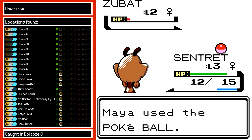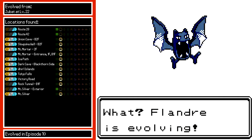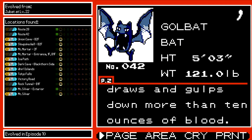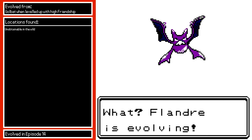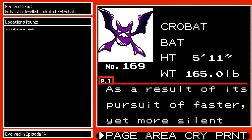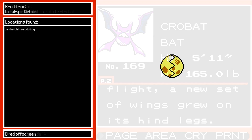Zubat, the bat Pokemon. During the day, it gathers with others and hangs from the ceilings of old buildings and caves. Golbat, the bat Pokemon. When it plunges its fangs into its prey, it instantly draws and gulps down more than 10 ounces of blood. Crobat, the bat Pokemon. As a result of its pursuit of faster yet more silent flight, a new set of wings grew on its hind legs.